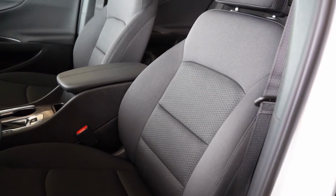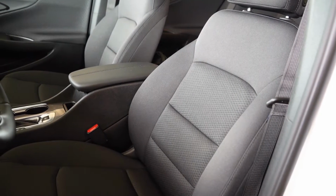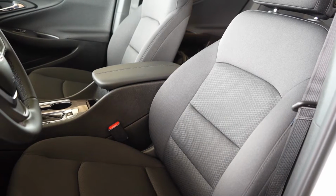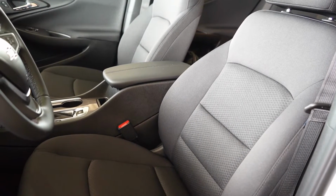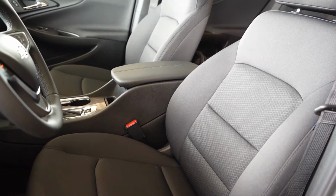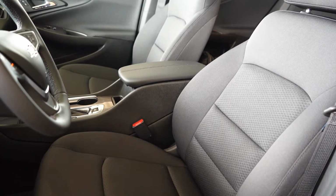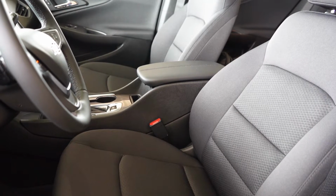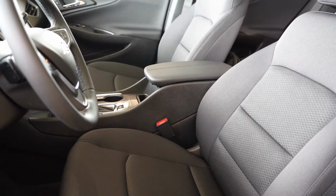But then, making our way up to the front seats, cloth seating is going to come on the LS, RS, and LT trim levels. Leather seating is going to come on the 2LT trim level then. Manually adjustable seats for the LS and RS. Power driver's seat for the 2LT. Heated front seats then for the LT and 2LT trim levels. And then ventilated front seats for the 2LT trim level.